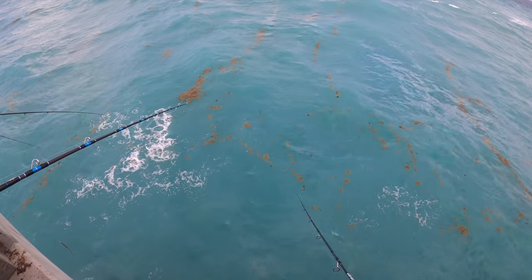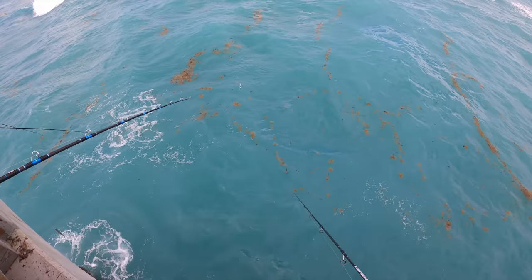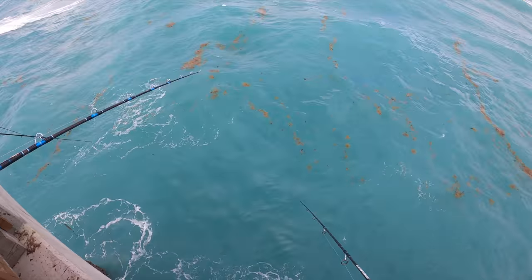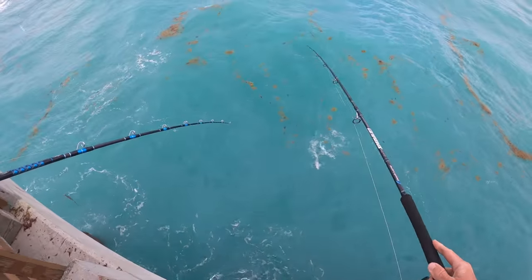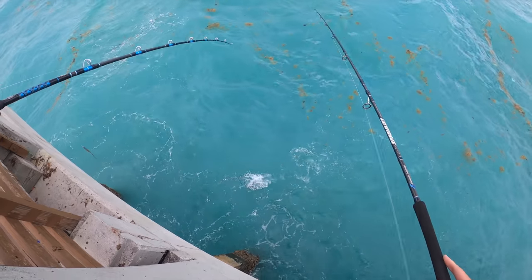Mahi fishing. All right, no more fun. Yeah. Get up here. Come here. Get over here.